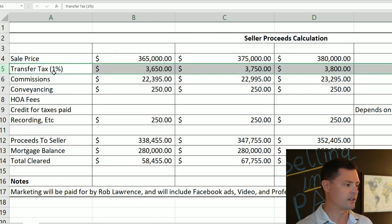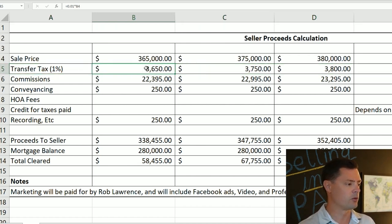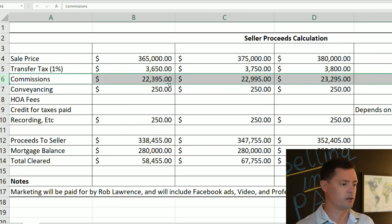Then we've got transfer tax at 1%, which is, like I said, standard in a lot of Pennsylvania, though not always, so you have to check. So I'm multiplying this by 0.01. And then you've got commissions here, which I have at 6% plus $4.95. And again, those are potentially negotiable. There are no fixed commission rates.